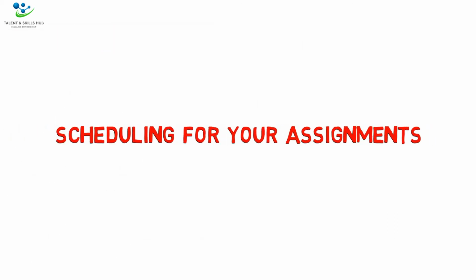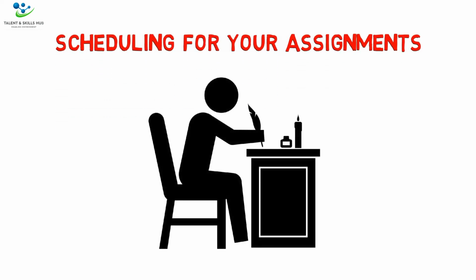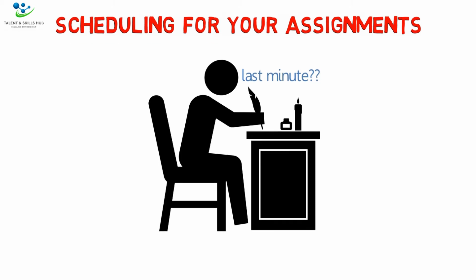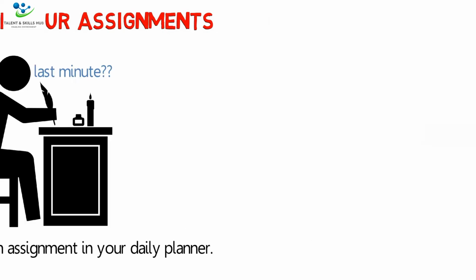Scheduling for your assignments. Some assignments will span a week, a month, or even a semester. You are likely to leave your assignments to the last minute if you don't schedule time for them in your daily schedule. Get started on time by allotting time for each assignment in your daily planner. Remember, assignment deadlines are not flexible in the university.